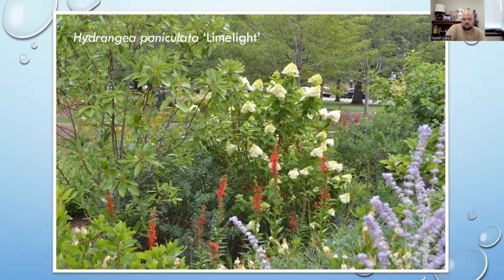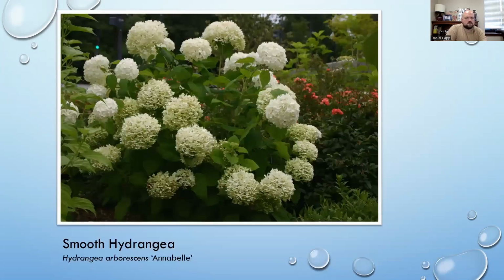And then after that, over my shoulder, there's one here they call Little Lime Punch, which starts fading to a pink coloration. So it's giving us a lot more choices on these. So I'm going to go on to my next one and then we'll take a couple questions. So this is the panicle hydrangea, and one that, like I said, is tough, sturdy, durable, blooms for us in midsummer. Now I'll talk a little bit about the smooth hydrangea, or Hydrangea arborescens.